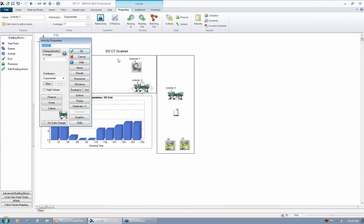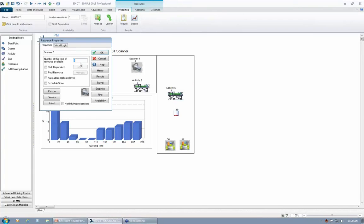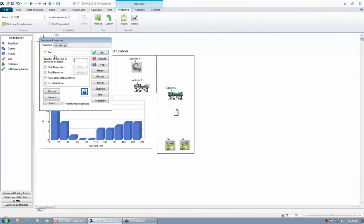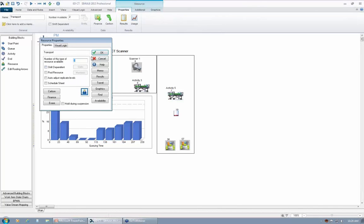For that activity, again, 3 minutes. Our scanner time, we have one resource available, of course, so we have that built in there. And then here are our resources, our techs. We have our CT tech, one there, and then our transport tech. Here's where we can change from 1 and 2.